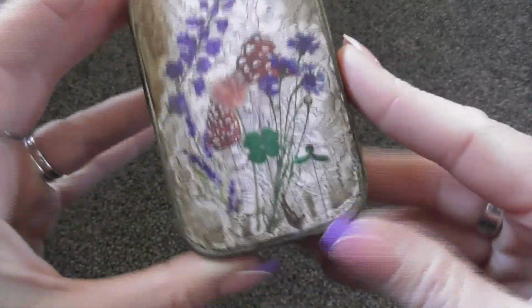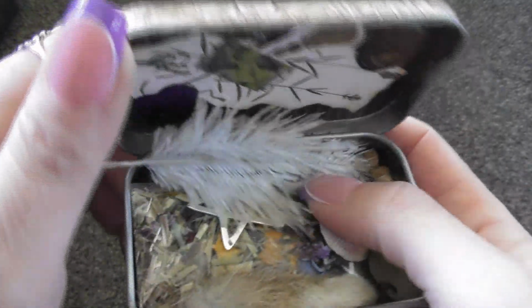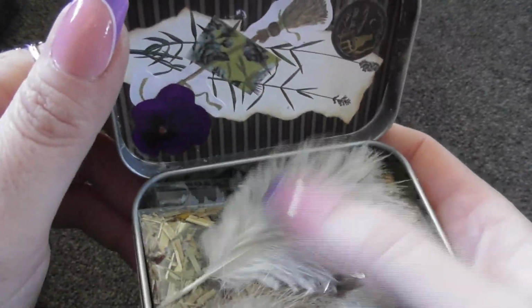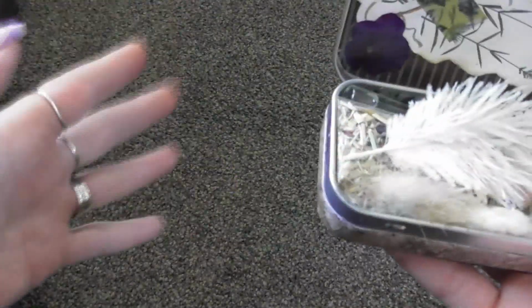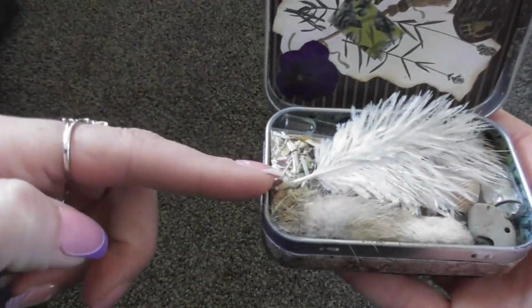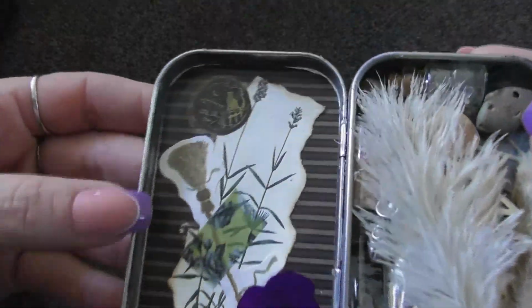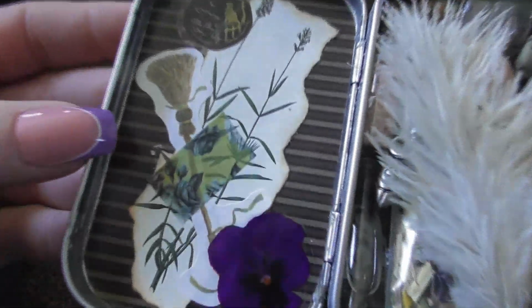And then this is an old mint tin that I have decorated, and this holds a bunch of, come here Mr. Feather, bunch of bits and pieces in here. If I was ever going to take anything witchy, and I needed to grab something in a hurry, then it would be this, more than anything else. So we've just got a little bit of decoration there.